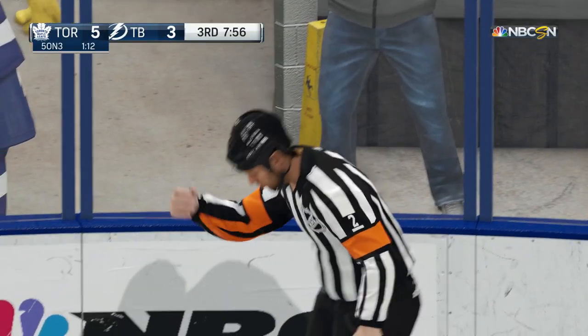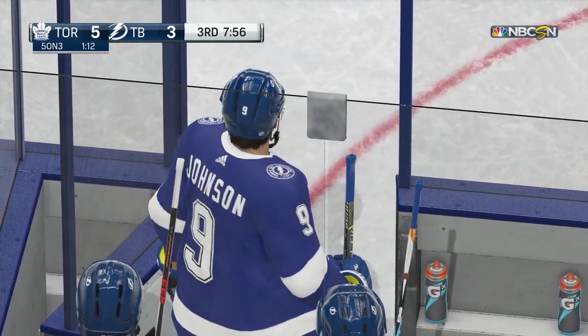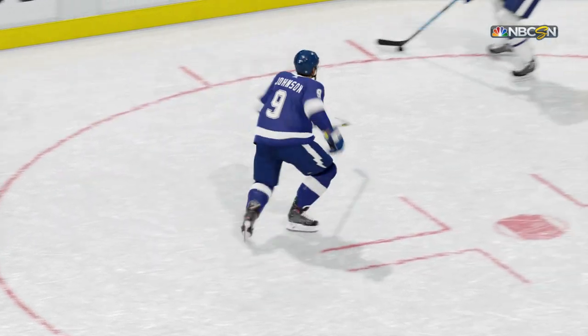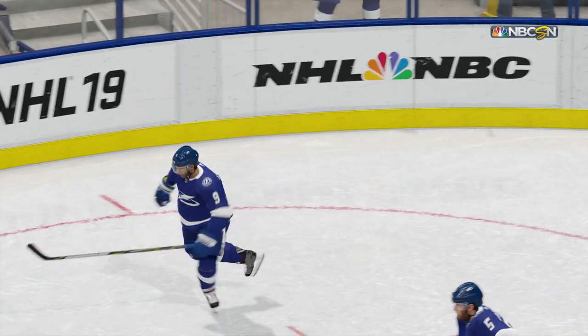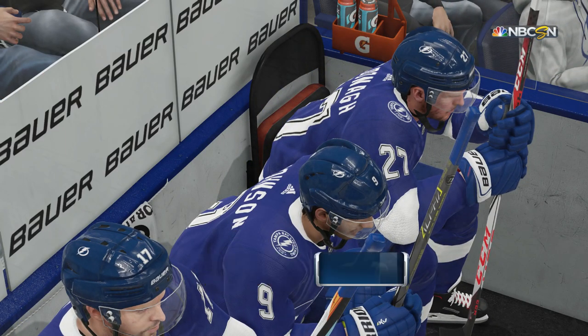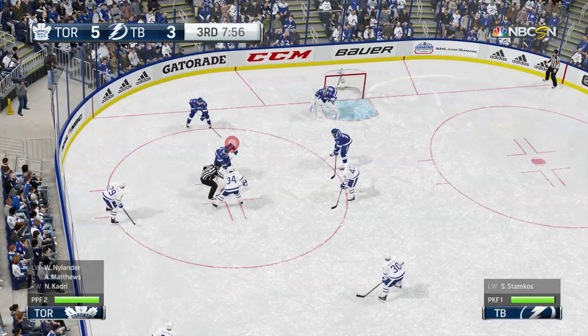And play stops for, guess what? Another penalty. Johnson's going to the box. A player hit the ice, and the call on them is tripping. Well, in desperation mode, all he was trying to do was sweep the puck away, but unfortunately caught the player's skates. The Maple Leafs are presented with a great opportunity here.